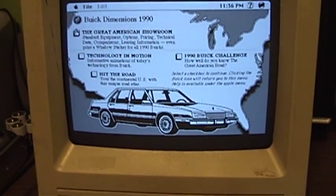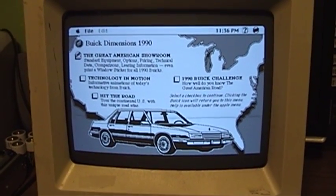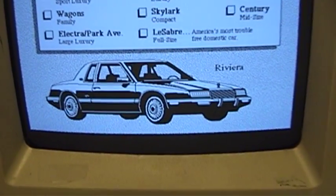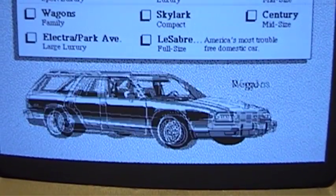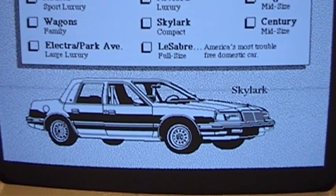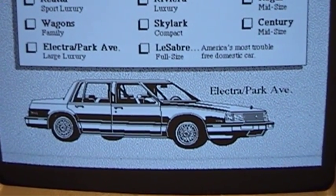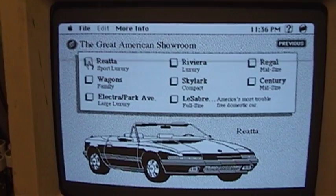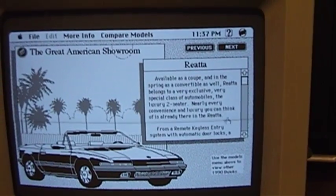So let's go ahead, take the first option, look at that lovely LeSabre, Electra or Park Avenue that's sitting down there. Notice the Tri-Shield cursor again. There's a pretty unusual Buick. Now the cars actually change on some of the screens. I guess that's a LeSabre on the front page. You can go ahead and view information about the Riata, which was their sporty little convertible car, as well as a coupe, it says here.